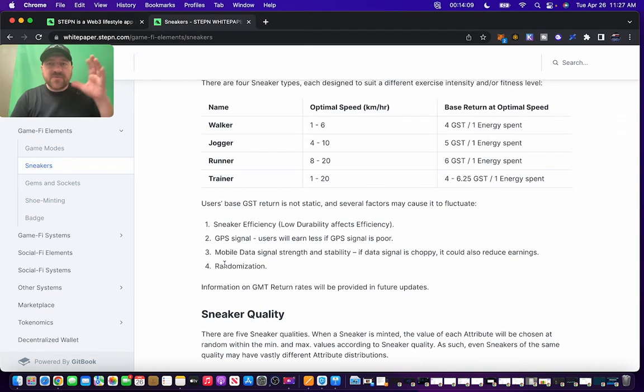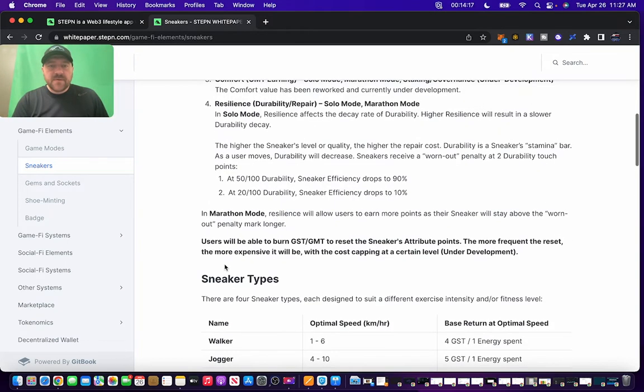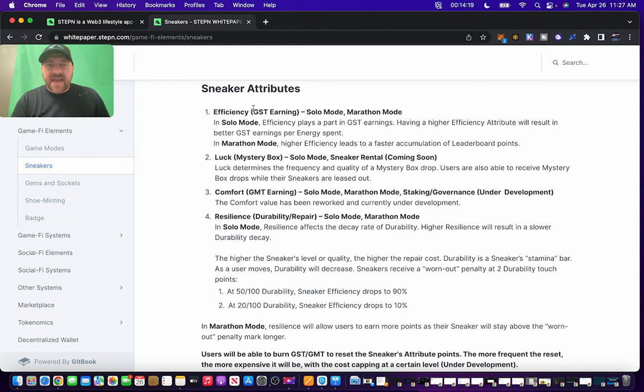And I'll show you how to distribute points, right? And what I should say, when you level up a shoe, you get points to put into these 4 categories. Every time you level up, you get 4 points, and you get to distribute it through here. I always put all of my points into efficiency and resilience. I'm going to show you somewhere a tool to show you exactly how much to put in those 2 things. Okay, we'll get to that in a second.